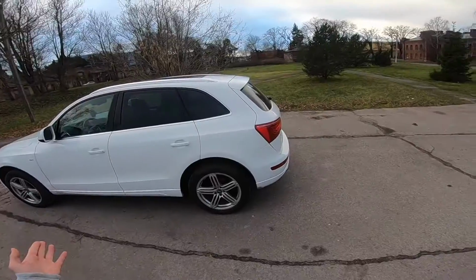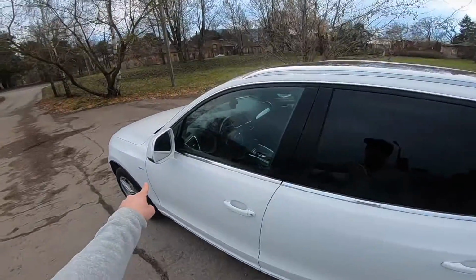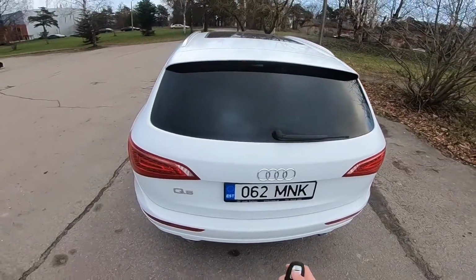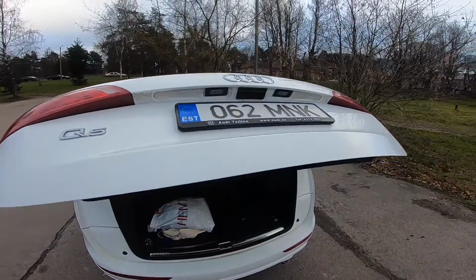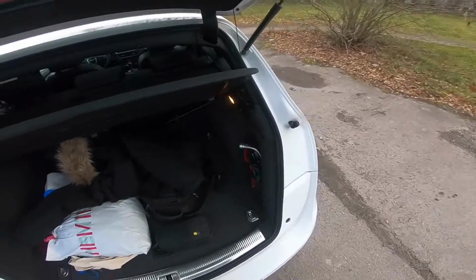So what else on the outside? It looks sleek, it looks modern, big, very big side mirrors, just like an elephant, and this has the optional automated tailgate, so just hold the button and it opens right up. This one does not have the rear view camera, but it was an option.